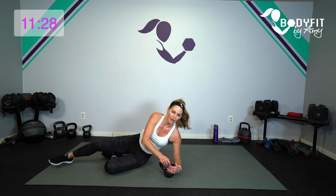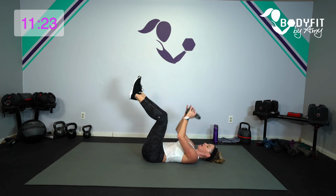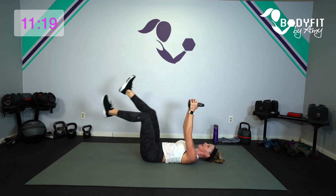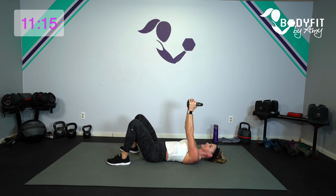Modification, take it to that bridge. Everybody else, you can tap it. Here we go. Bring it up. Taps or out. Or modified, you're just up, pull the core in and down. Up, pull the core in.